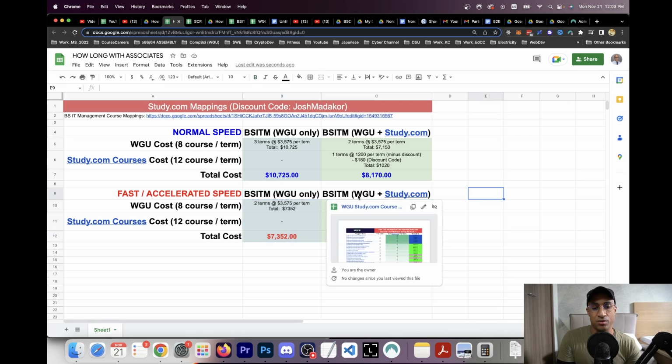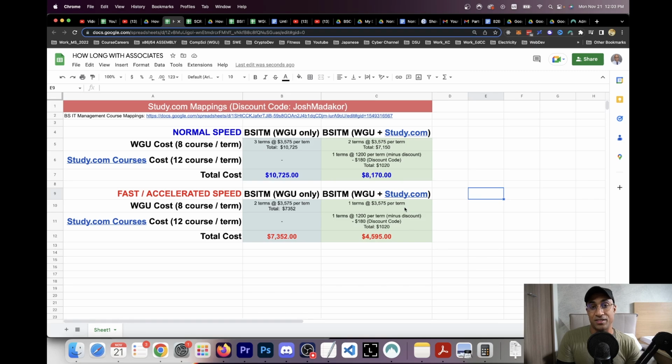Same thing here. If he uses study.com first and then accelerates through that and then accelerates through WGU, study.com will cost probably about $1,000 for 6 months worth of classes if you use the discount code, and then paying for 1 term at WGU at about $3,500 per term. If you use study.com and then you actually go fast and complete the classes faster than average, you'll end up getting a bachelor's degree in probably a year or less, and it's going to cost about $4,500, so well under $5,000. So I hope this answers your question.